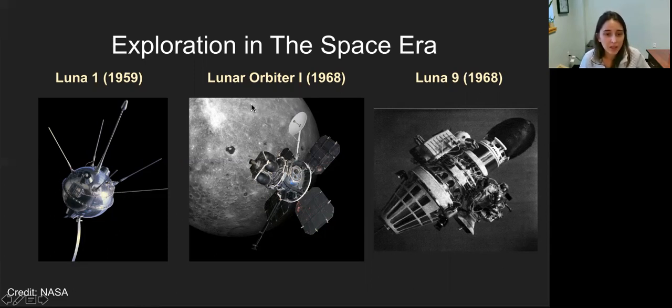And then we have Lunar Orbiter 1. This was the first American spacecraft to orbit the moon. Its primary mission was to take images of the surface where maybe we could land things in the future. Luna 9 over here happened in 1968. This was the first spacecraft to land on the moon. It was a very soft landing. It took 9 pictures and then it came back. Very slow progress. No samples yet.